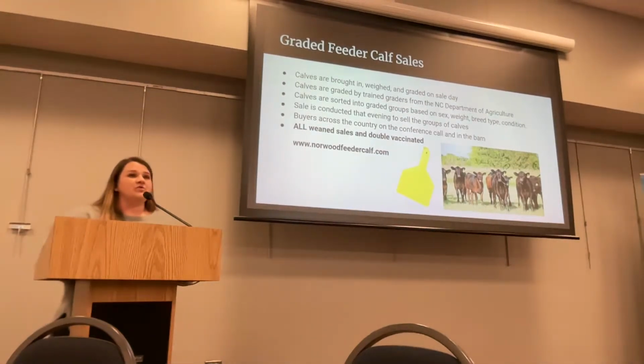So for those who don't know, when you come in, your calves, we grade them, weigh them as fast as we can, as quick as they come in. And an advantage to the program, even compared to MACVAC or weekly sale, is they are getting weighed, graded, hopefully within 30 minutes of arriving. If we get backed up, it might be a little longer, but we definitely try to get them through as quick as we can.